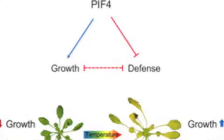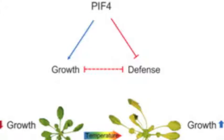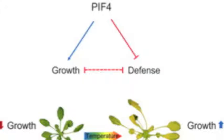We all know there is this accepted antagonistic relationship between growth and defense. That's very well depicted in mutants which are constitutively activating defense. So they activate their defense without the presence of a pathogen. These mutants keep their defense mechanisms on all the time, and therefore you can see that they are growth retarded. They are stunted, they don't grow very much, but they show very high resistance to pathogens. And these mutants can be suppressed by growth at increasing temperature.